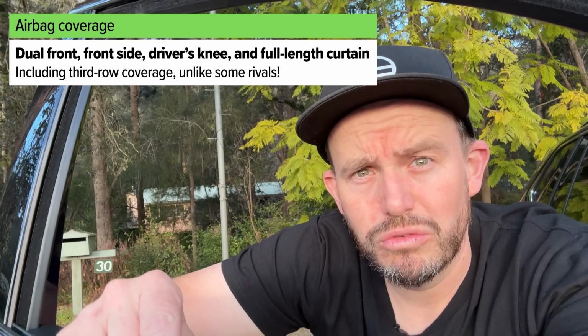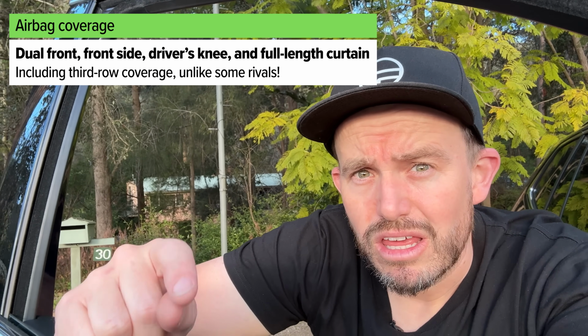The main thing that I don't love about this car in terms of the safety stuff is that a surround view camera system is only available as an option and only in the top 2 specs, so that's not fantastic. Now, what about airbag coverage? So you've got dual front, front side, and full-length curtain coverage as well.